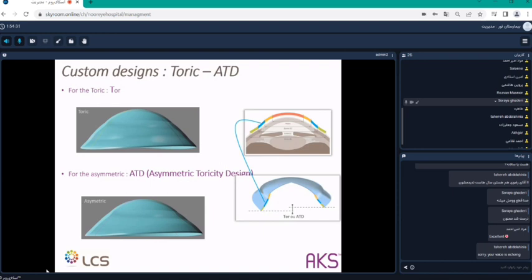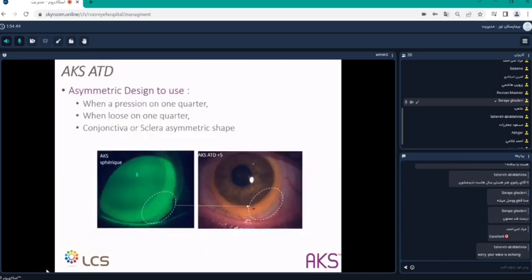But in some cases, you will also need to have an asymmetrical toricity. So we can do that with the lens. I will show you how it works. For the asymmetrical toricity, we call it ATD, for asymmetrical toricity design. So this is IKS ATD. As I told you, that can be useful for some cases. For example, if you have a lens which is perfect, except that you have a loose area only on one quadrant, we can solve it with an asymmetrical design.